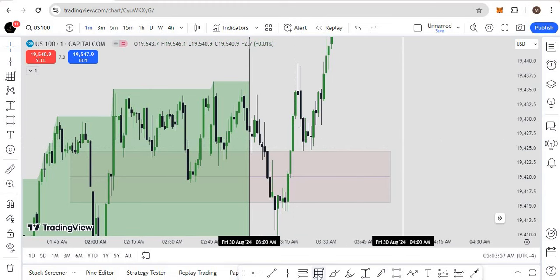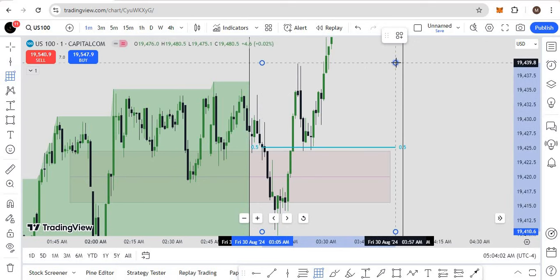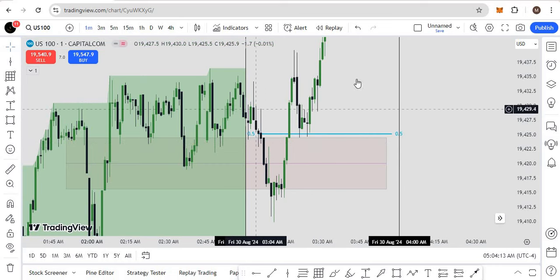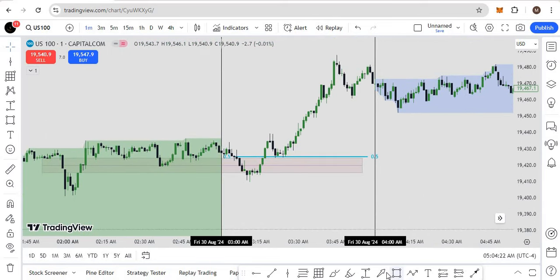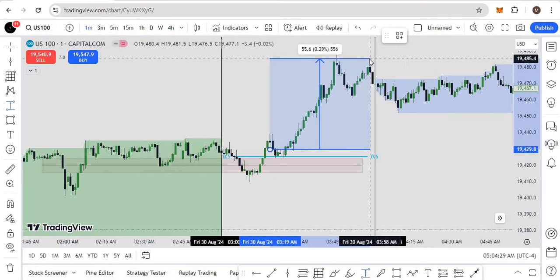Also, you can check if you are in 50% equilibrium. So see, we are below 50%, so that will be high probability as well. We have this inversion also, and we have this breaker as well, these consecutive candles also a breaker, right? And how much SL? We have this 15 pips, 18 pips SL, and we have a reward of 55 pips.